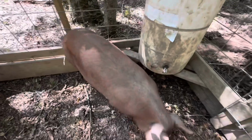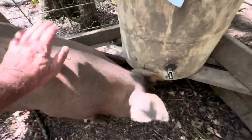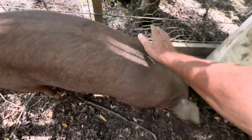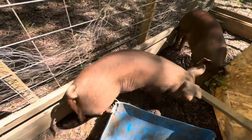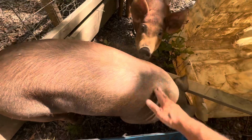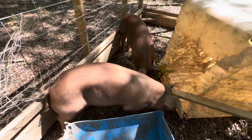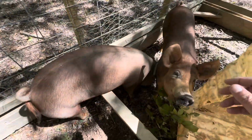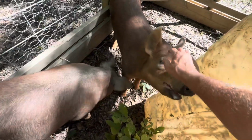I need to measure y'all. Y'all are getting big. Yeah, y'all are getting real big. Yeah, I know. They're a little bit skittish of me. Not too bad. I don't really pet them all the time. I just come out here and take care of them. But every now and then I'll pet them a little bit. I just don't want them to be so skittish that, you know, their hormones will be racing when I go to take them.